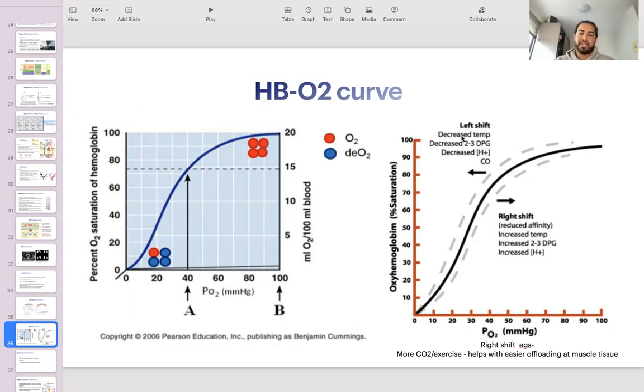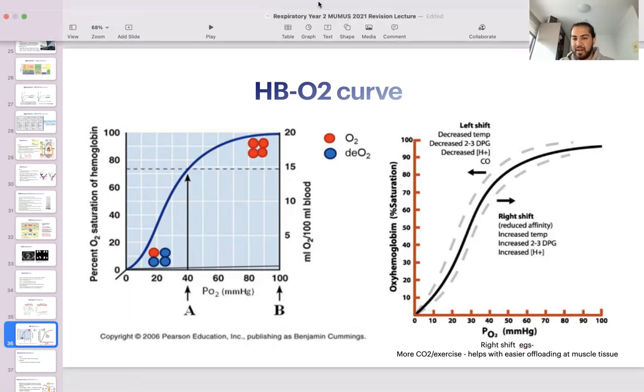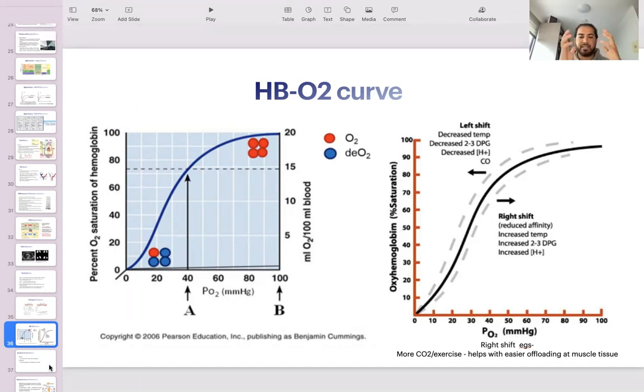And then these are the things that you need to remember: with increased temperature, increased this enzyme, and when you have increased acidity, it shifts to the right. This is quite core stuff that you need to memorize to understand how this hemoglobin oxygen dissociation curve works.